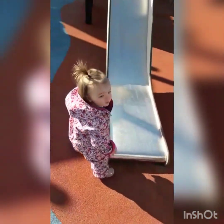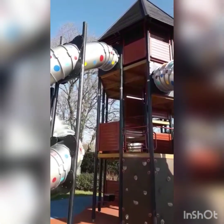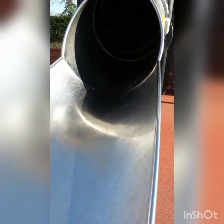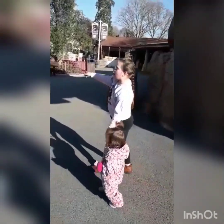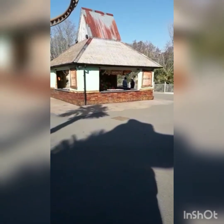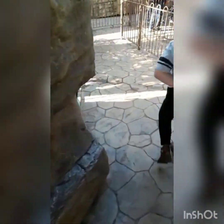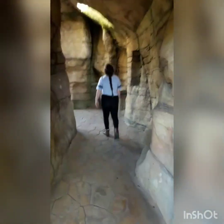Let's go see Isabel. Yeah, go on then. See if we can see her. Maybe later. So, down the slope. Down the slope.